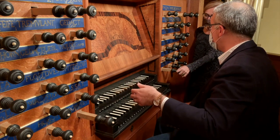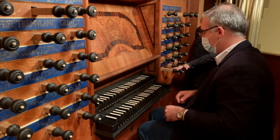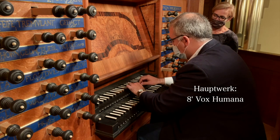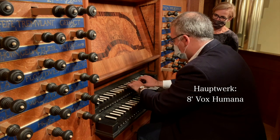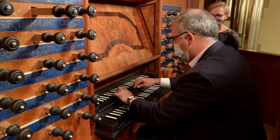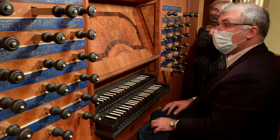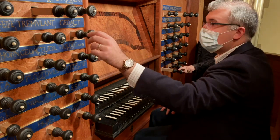With the very beautiful Vox Humana on the Hauptwerk, perhaps alone, and then we can add the 8-foot flute to it. Beautiful, wonderful. So we can hear that wonderful nasal quality. Why don't we add the 8-foot flute on the help? That's good.